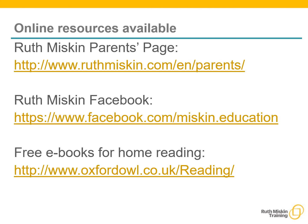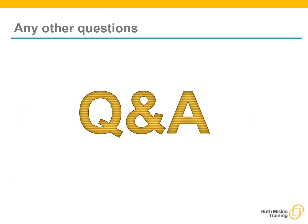take place. Just wanted to show you some resources and some websites to look at. These are the Ruth Miskin ones. There's a Facebook group you can join. There's ebooks that you can enjoy as well to pop on your tablets at home and iPads, and your children can enjoy reading some of the RWInc books at home with you.